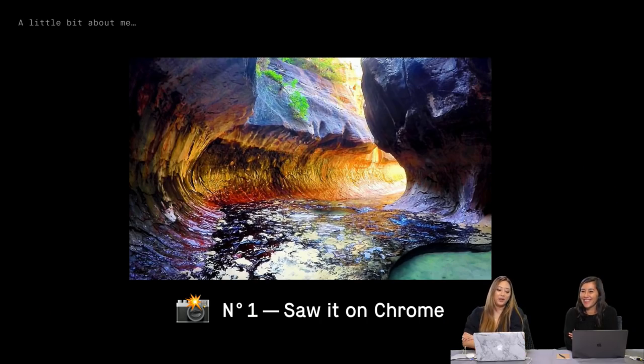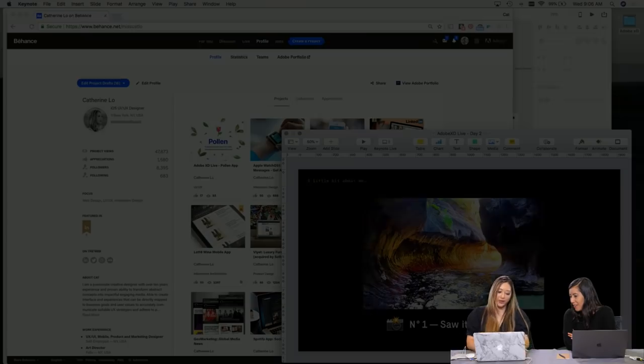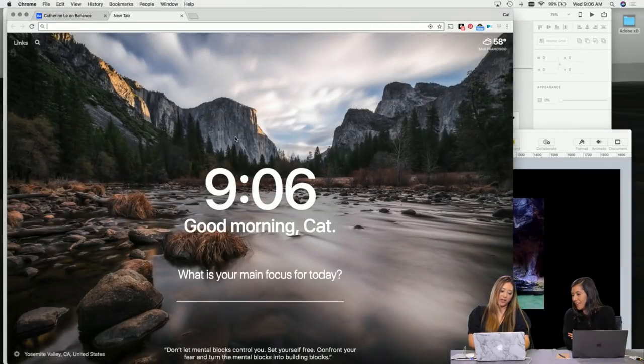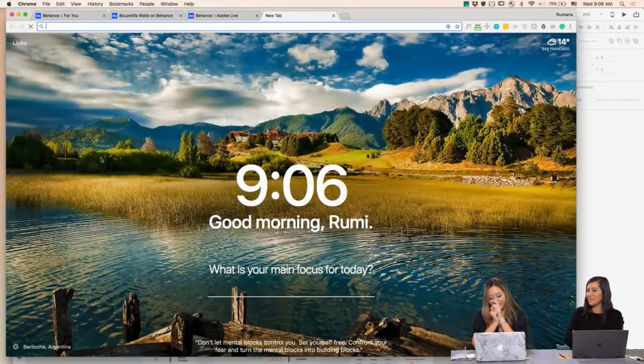Cool. Yeah, so a little bit about me. If you didn't tune in yesterday, I've got three new things to talk about. First, I saw this image on my Chrome browser, and I used this plugin called Momentum. Today's is Yosemite Valley. Whenever you open up a new tab, it loads a new image. Mine's from Argentina. And there's always an inspirational quote at the bottom. That's a pretty cool plugin.